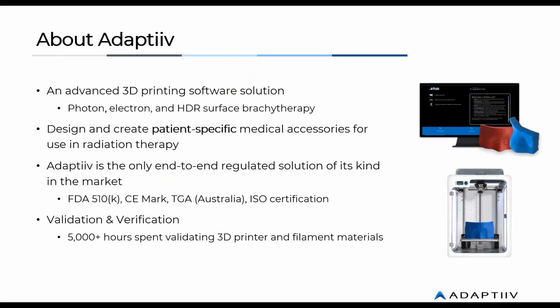Before we get there, I just want to take everyone who hasn't seen our solution or heard about it, just provide a little overview on what we provide. So as I mentioned on the first slide there, we're an advanced 3D printing software solution. We have 3 modules in our software right now. One for simple or uniform thickness bolus, one for modulated electron bolus, and then one for brachytherapy, high dose rate surface brachytherapy. So you can see there, photon electron treatments as well as brachytherapy can be used throughout our software.